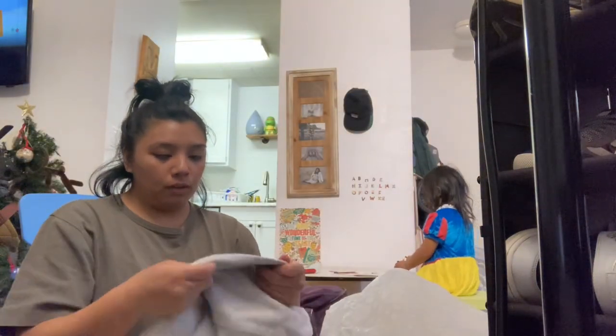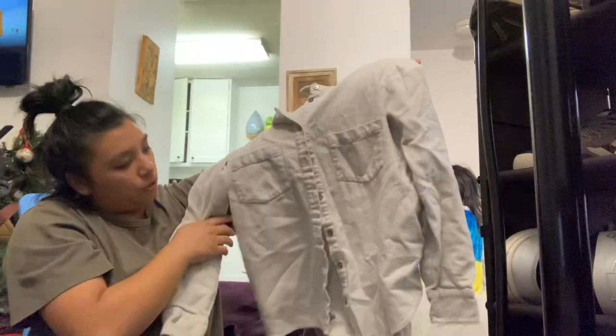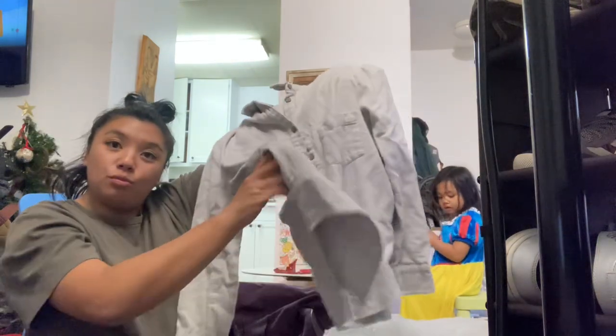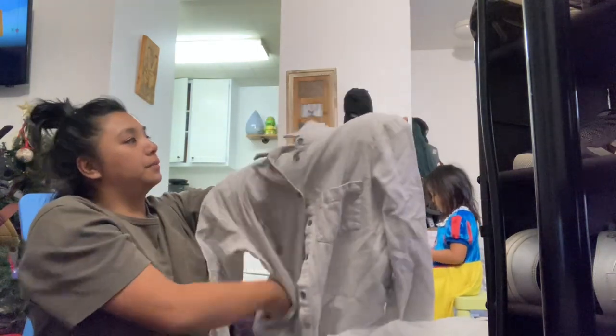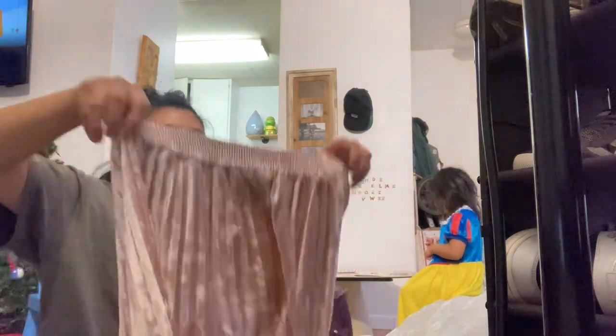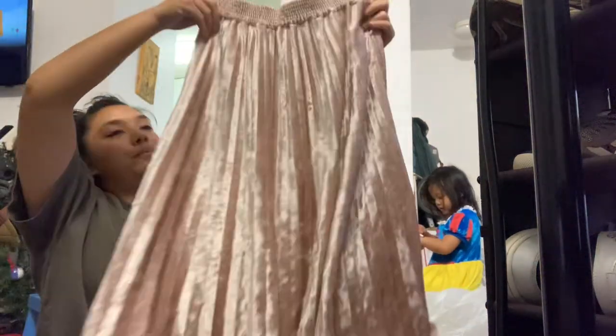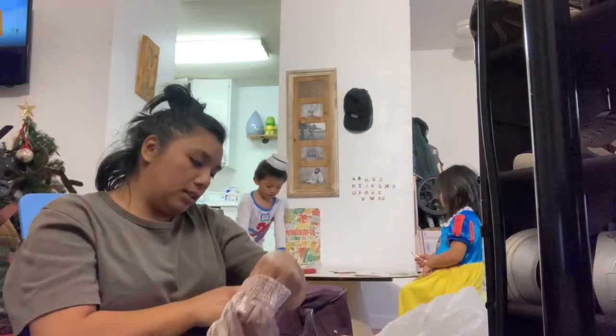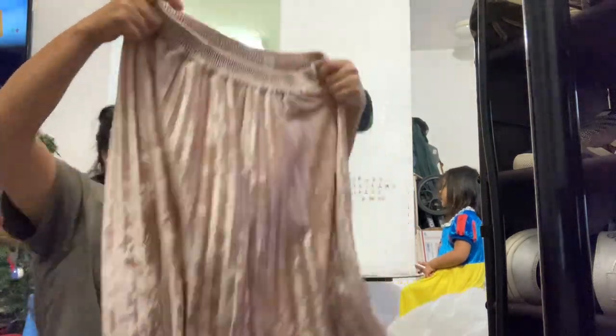I got a Madewell size small button down shirt, and it also has side pockets. Isn't that so cool? It has side pockets in a shirt. I got this Target A New Day crushed velvet velour skirt, and it's a size medium, but could probably fit a large as well.